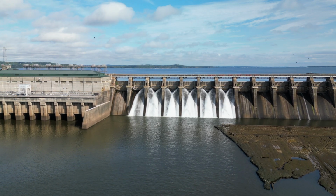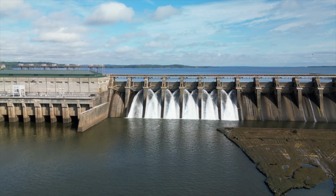Today I'm fishing a massive dam on the river in search of some giant fish.